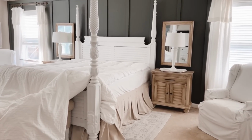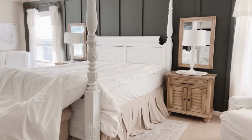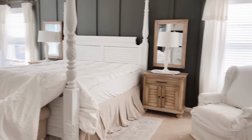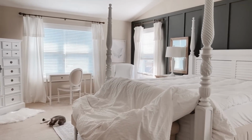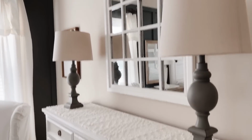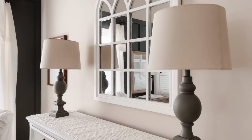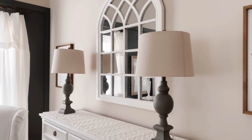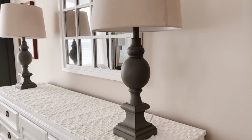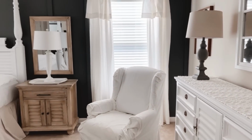Once I was done with that, I ended up painting and then glazing our bedside tables and the mirrors above it. And then I painted my dresser white along with my husband's dresser. Also, I brought this mirror up that had been downstairs for quite a few years. It just went from room to room, but I really like it in this space. After Christmas, I brought these lamps up, and I really like how they tie in with the green wall.